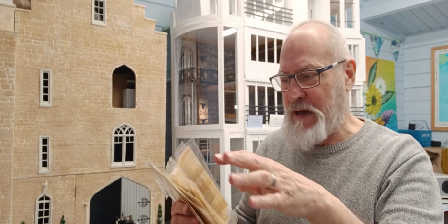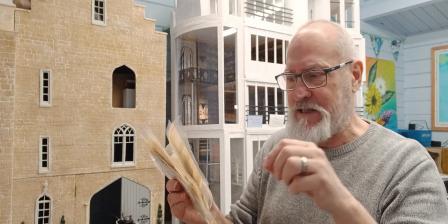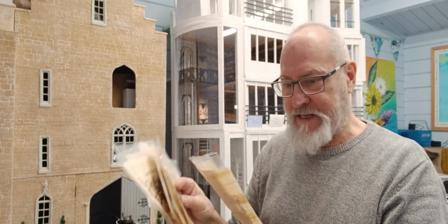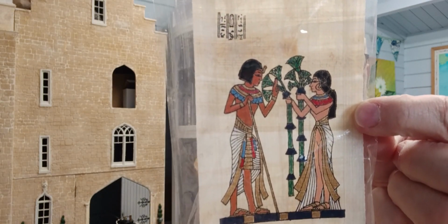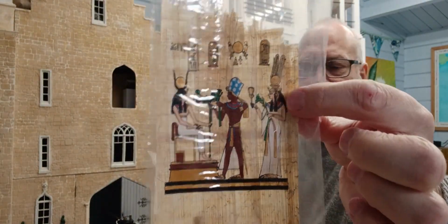A lot of the mainline shops we don't really like, but the nice little independent shopkeepers have different things, unusual things. And I found I had to get one of each, a whole bunch of Egyptian pictures. There we are, they're all like so.